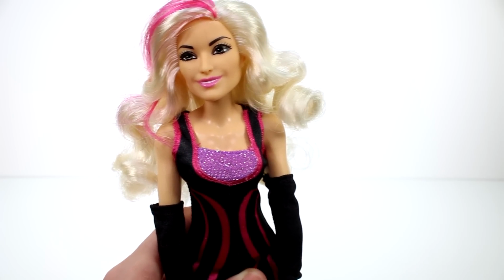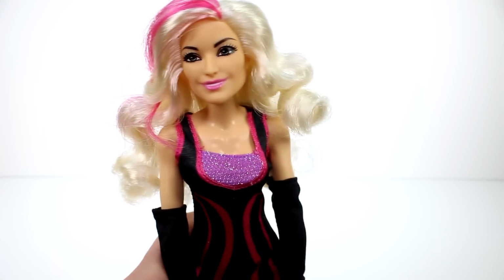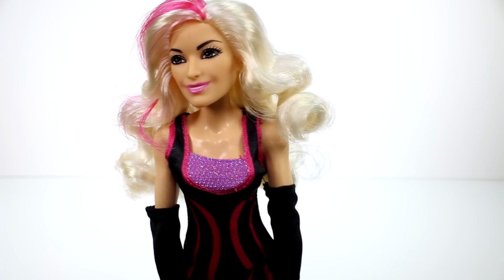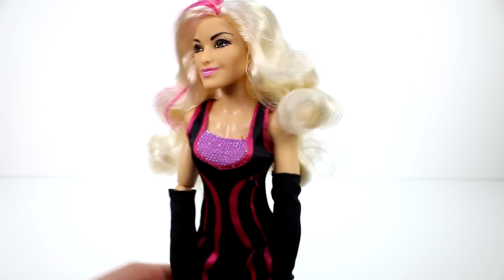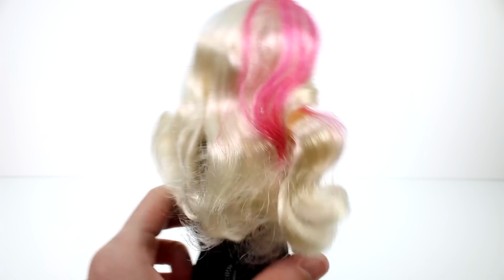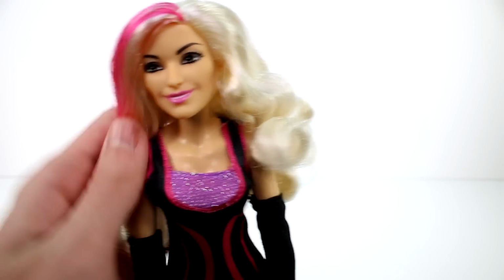Bio: the magnetic and driven Natalya comes from a legendary WWE family. Her forceful ring style and ingenuity makes her a formidable opponent. So cool. She is definitely really awesome. I'm jealous of her outfit and her dress. I love it. So anyway, her hair is super blonde, and it has a pink streak here in the front.